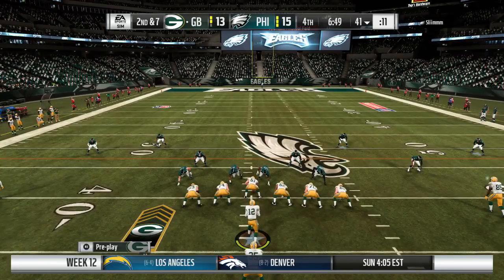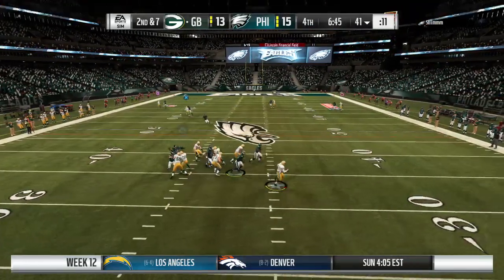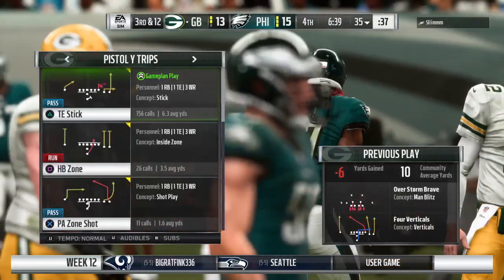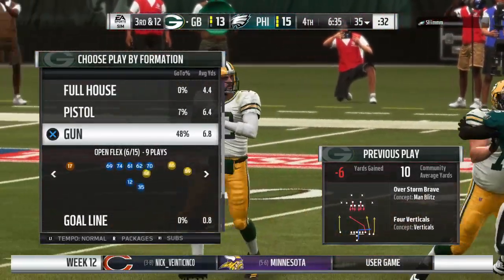Rodgers to throw on 2nd down. Flush to his right. And he can't find anywhere to go with it. And he goes down. C.J. Mosley leading the surge there. He drops him for a loss of 6.